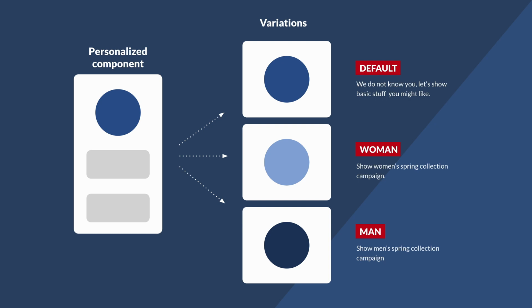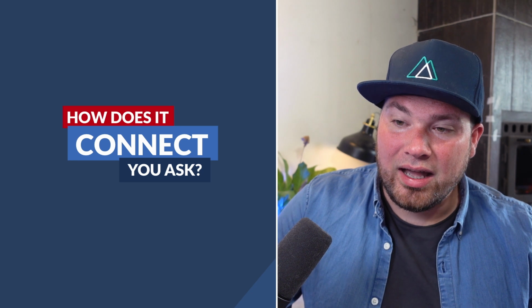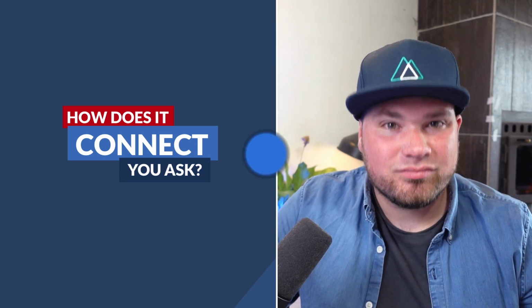And then, of course, the story ends up again when I go to the menswear collection, and then I go back home. Based on my intent and my behavioral tracking signal, it was showing the men's campaign. This actually happened with the banner or the hero, and it also happened with the product list. Basically the personalized component, the wrapper that wraps those variations to show, is in Contentful, and then those variations are in Contentful as well. So how does this connect, you ask? Well, let me show you.